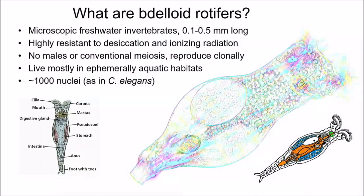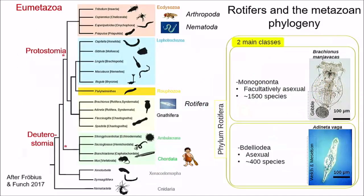And they're fairly complex animals, about the complexity of C. elegans, I would say. The animal has about 1,000 nuclei, but it's a fairly complex system of organs, and you can see those bilateral ovaries here, and the characteristic corona, which helps them to feed. They basically sit all day filtering microscopic particles through it.